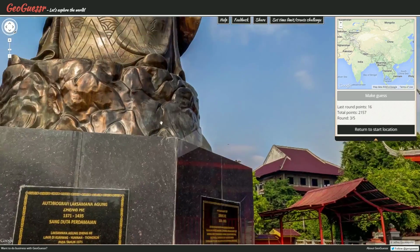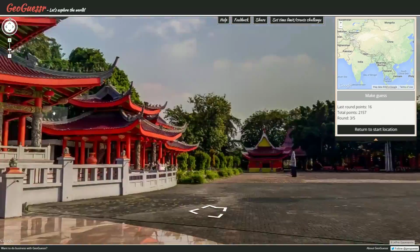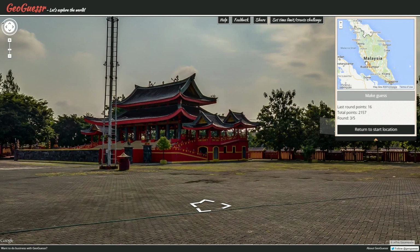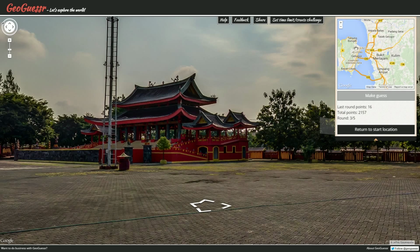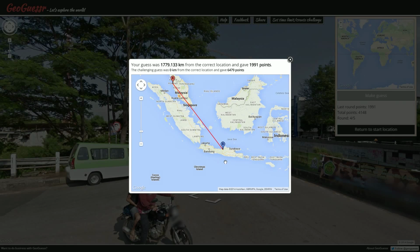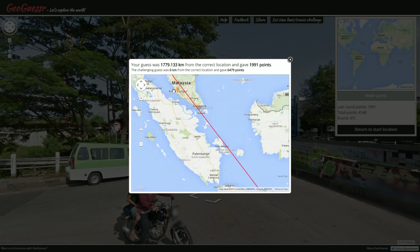Do I think that's right? It really could be. But I don't know. The climate feels more like Malaysia. I'm going to say Malaysia on this one. I think that's probably right. Let's say we're in Penang, and I think that's where the last confusing location was. Let's make the guess, and the answer was actually Indonesia. Okay. I have trouble telling the languages apart, which might be really sad.